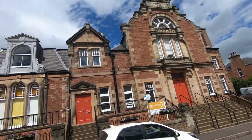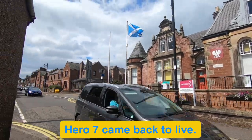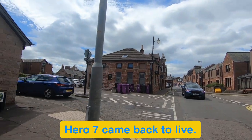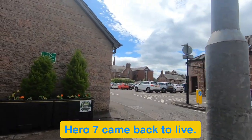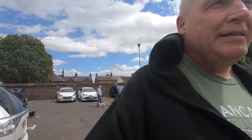Nice building. Library. That was Kirriemuir, spelled Kirriemuir. And we're now going to a photography point. So look, see you at the photography point.